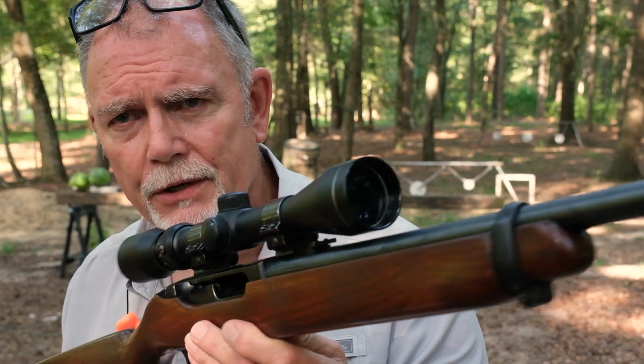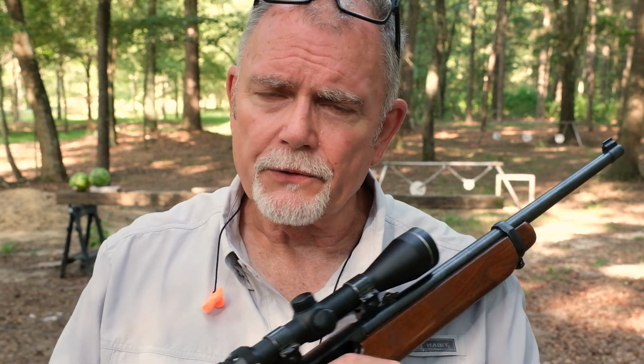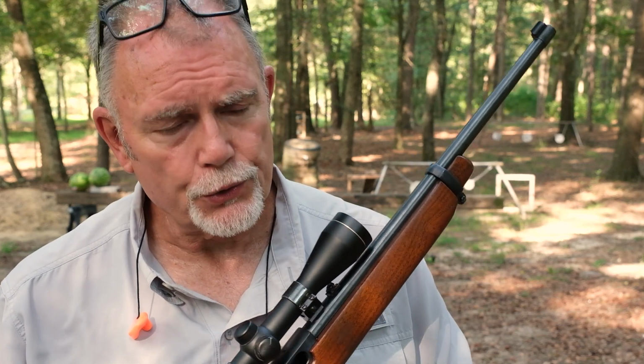But anyway, I'm going to get the scope taken off, and we're going to head over to the chronograph. We'll chronograph a couple of loads. It's not going to be a big deal. Maybe we'll shoot 2 rounds of each. And as a control, I'm going to shoot the same rounds through my 20-inch barreled Winchester Model 1892. So let's head over there and see what we find out.